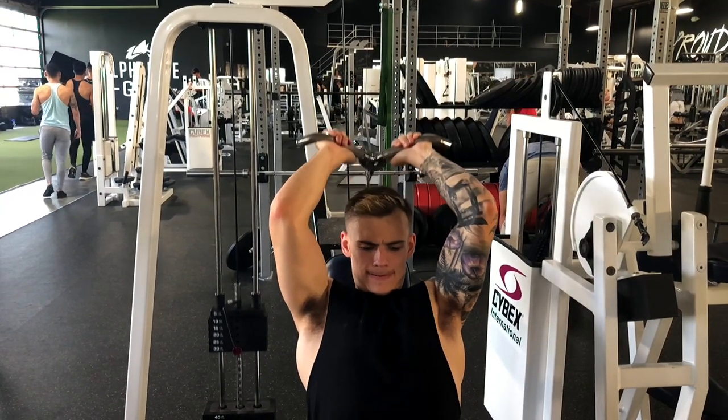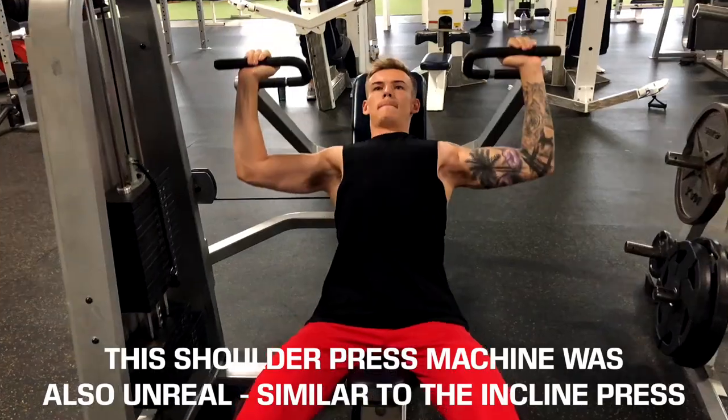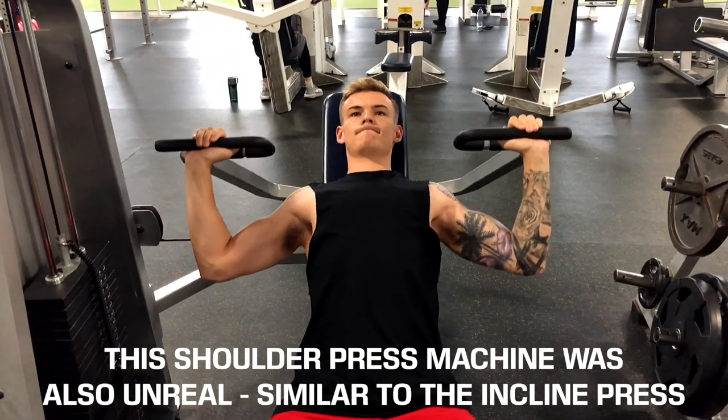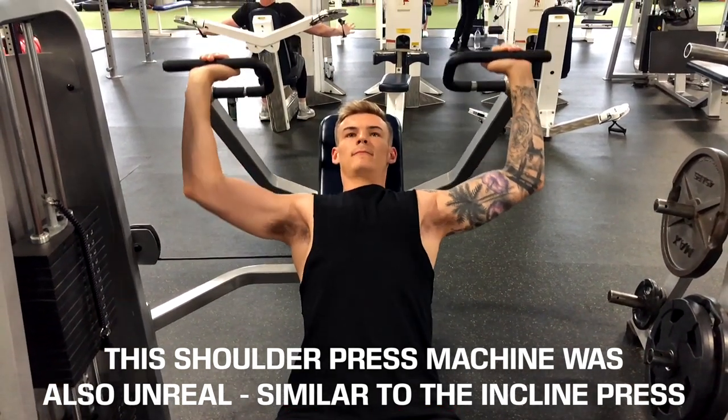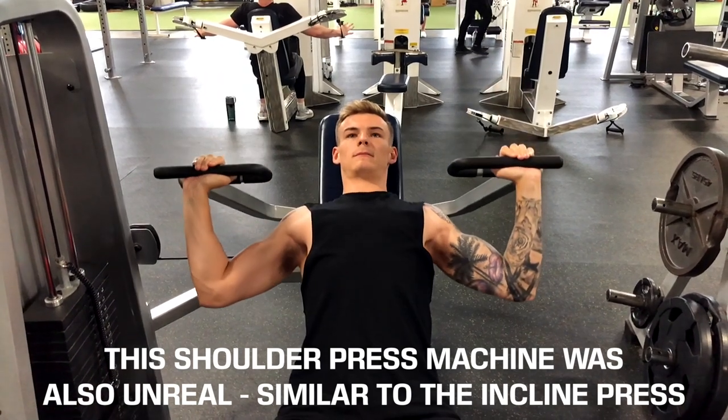Yeah, that was good as well. That's more arms than triceps. Yeah, you were doing a push down. So they were both good. And they've got so many plate loaded machines that are wicked anyway. I think plate loaded machines are the best machines.